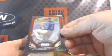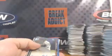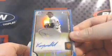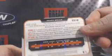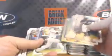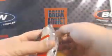Aaron Sanchez, Blue Jays, number 66, and we got a blue auto, nice hit for the Giants, Kiri Mella, with the Giants, 001 of 150, 001 of 150, that's becoming a thing to collect now, the very first ones, another eBay 1 of 1. People will put, I'm sure. Solid case, I'll have to say.